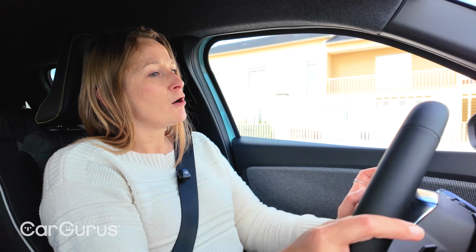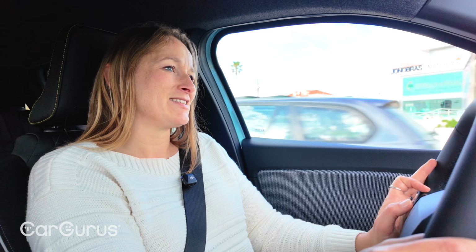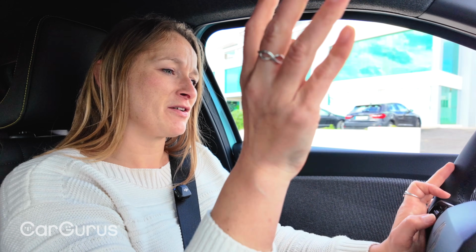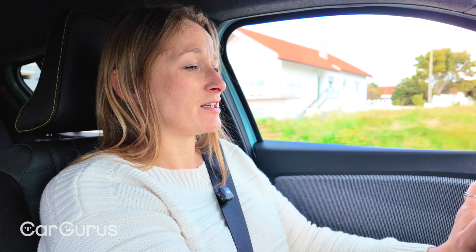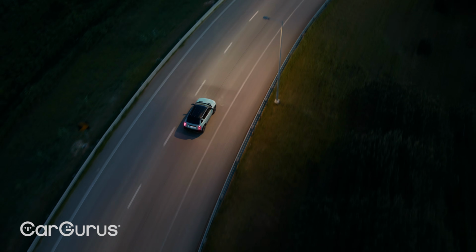I'm going to hold off saying it's going to be best in class just yet, because I think we need to get it up against its rivals in the UK. But given the efficiency that we've experienced, given that I really like the way it drives, I think it's a really neat and tidy thing to drive. Yeah, I think the Renault 4 is really rather lovely.